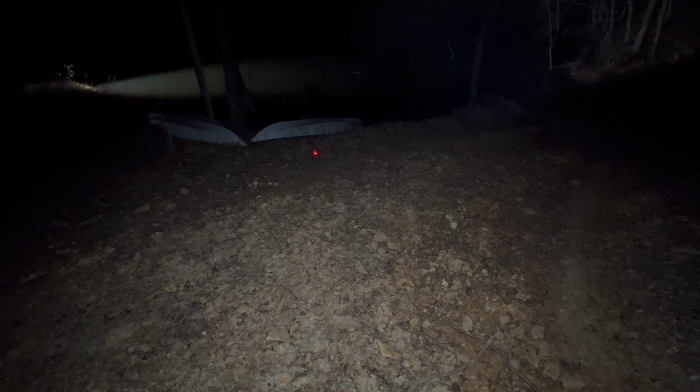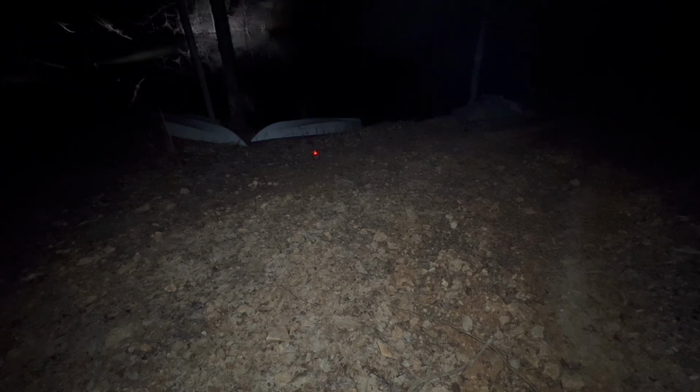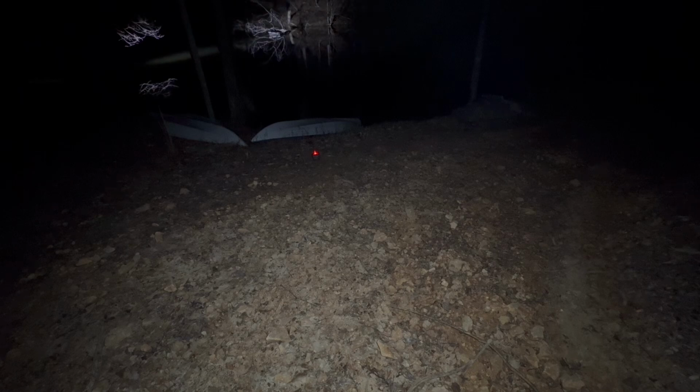What the hell? Alright, no, we're gonna walk over there to make sure. But I don't see it over there. There it is. It's in the tree. How did it get over there? Where? They're right there. It's covered in that tree that was hanging over last night.